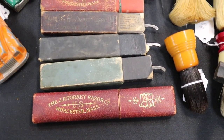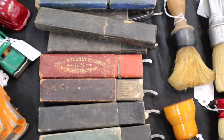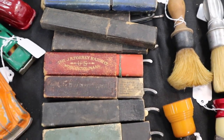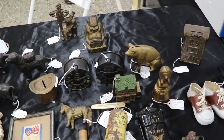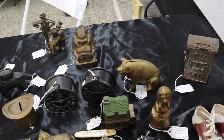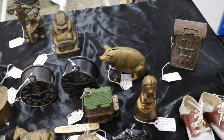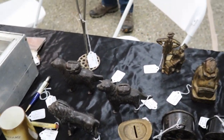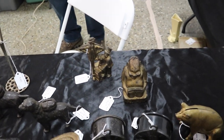They are asking $10 each on the razors, and I don't have any in stock, so I'm going to take a look at these. If they've got the right razor for the right box and the condition is good, I'll probably get a couple. Well, I'm a big fan of banks, and he's got a bunch of steel banks here, and he said that they are old mall stock that he would like to move, so I'm going to see what he'll do on a couple, because I see some really neat ones here that I like.